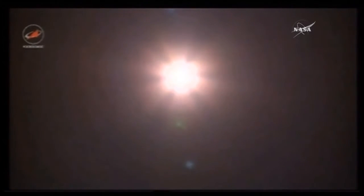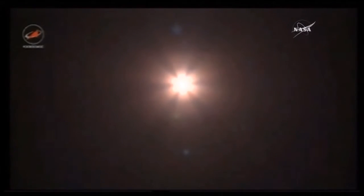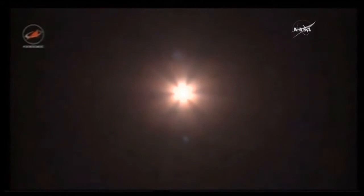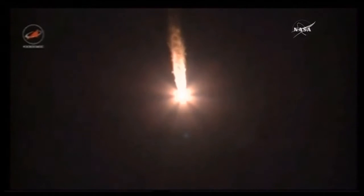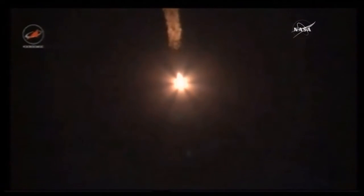The Progress resupply ship separated from the third stage, deployed its solar arrays and its navigational antennas, and began to conduct a pre-programmed series of engine firings to increase its altitude to match that of the International Space Station, and finally to begin the final approach for the station that will culminate in its docking just 36 minutes from now.